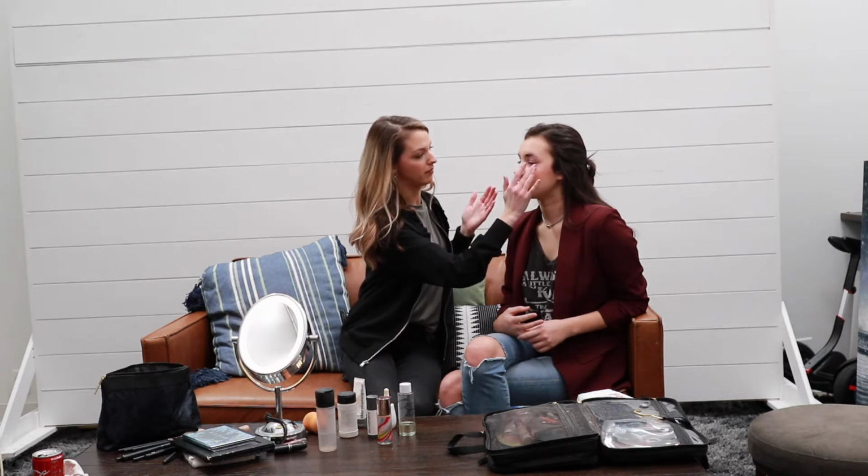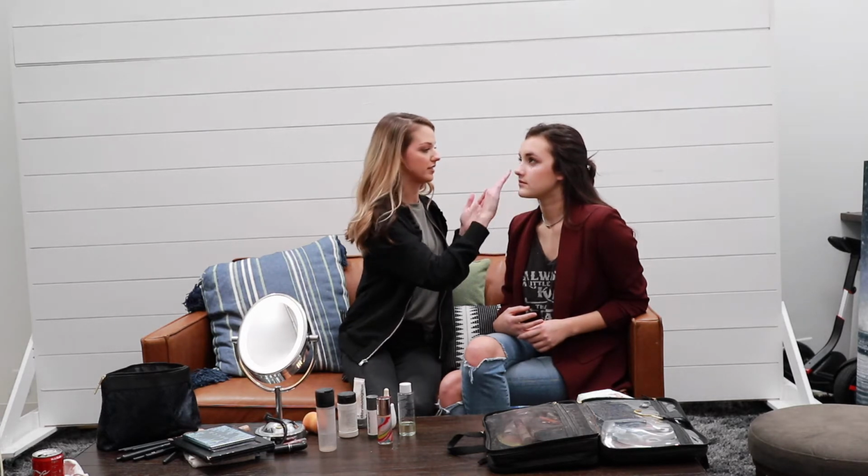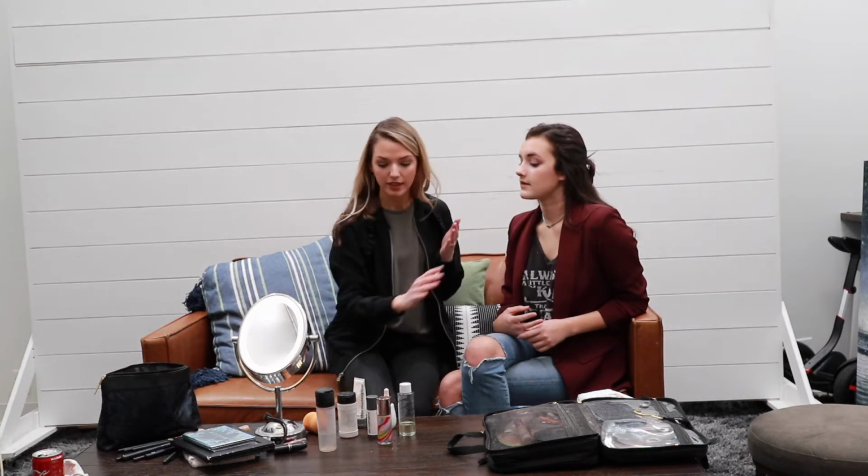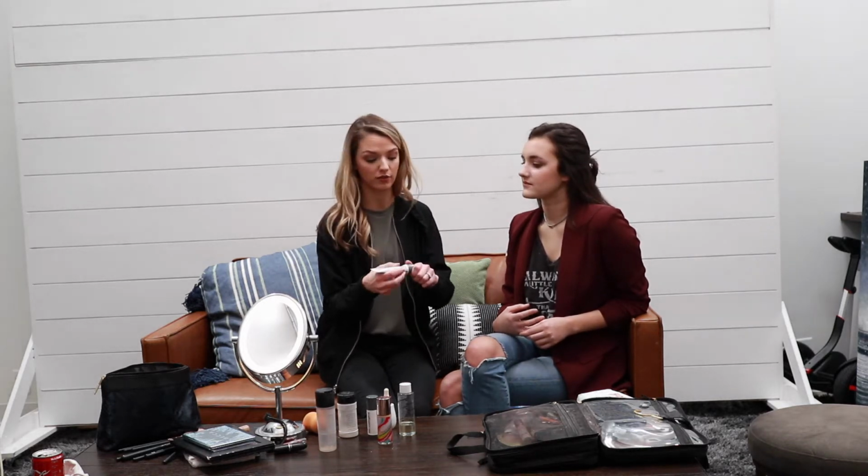This is just like, I think, a basic moisturizer. I think you can get this at Ulta actually, but it's the Dermalogica brand. Will you repeat what it's called? This is called Calm Water Gel. It says weightless water gel moisturizer, hydrates dry, sensitive skin. So it's also really good for sensitive skin.